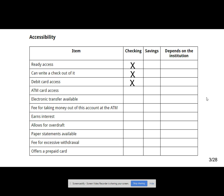Both your checking and your savings account have ATM card access, unless your bank has disqualified you for that for some reason, like if you are constantly overdrawing money or something is going on. But you should have access to both of those at an ATM. You should also have access to them if there's a mobile web banking app.